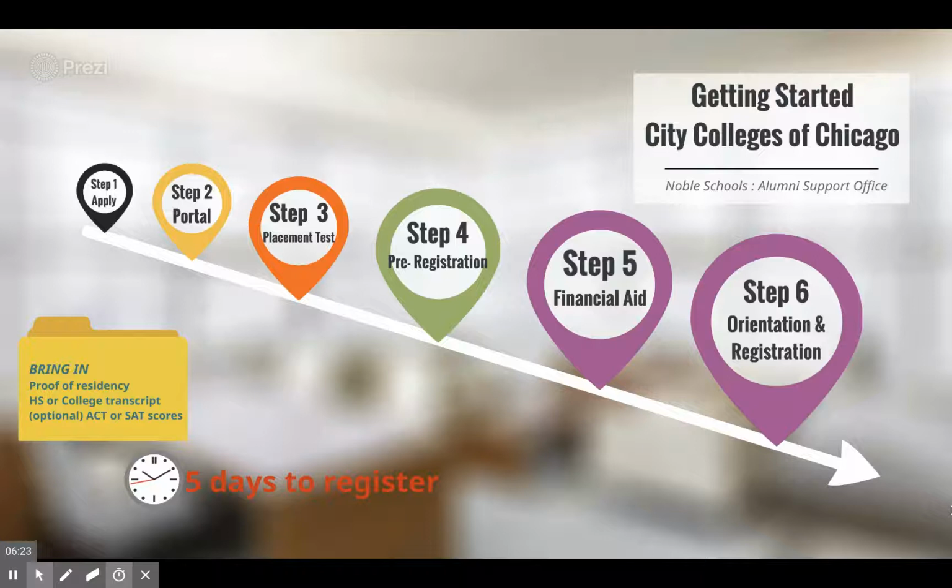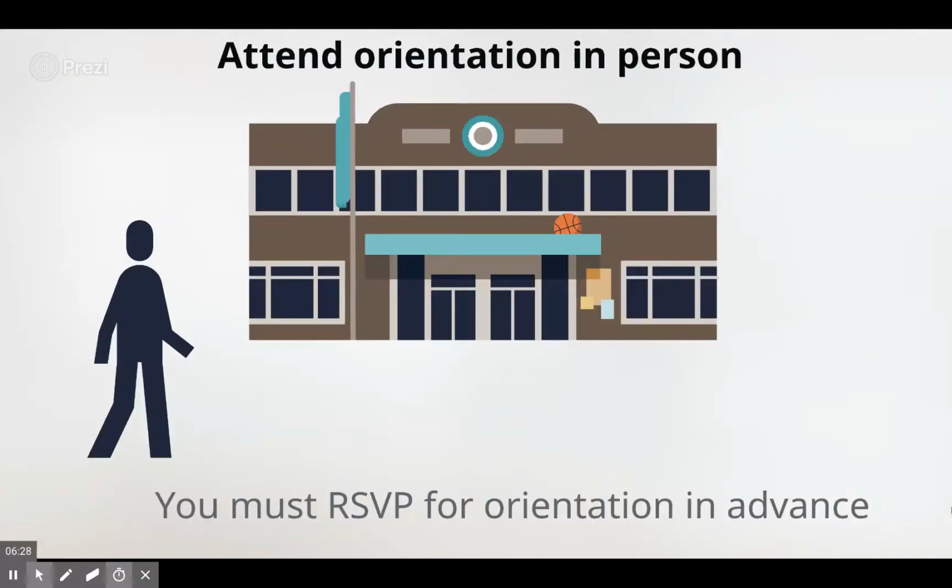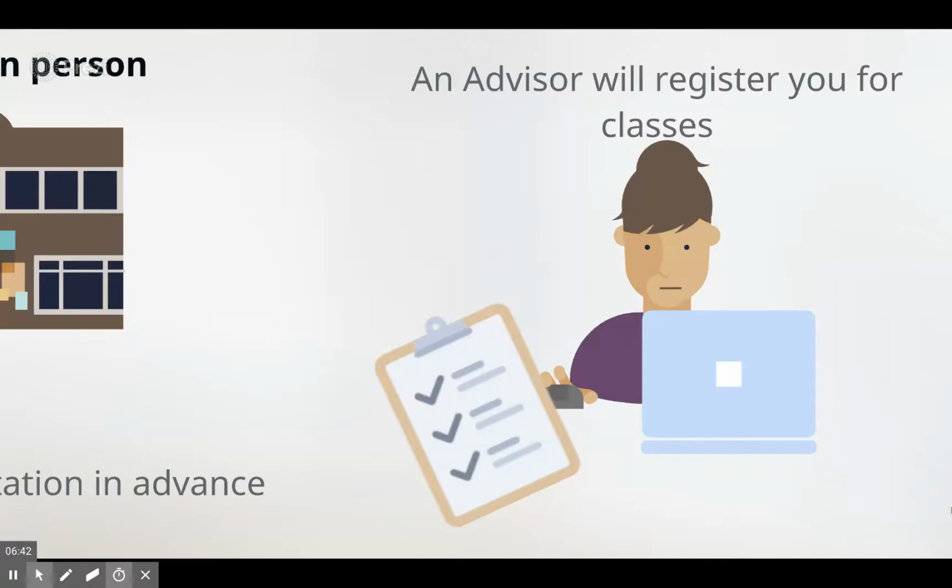Once you get those completed, then you just have to personally go into orientation. Don't miss your appointment. You can reschedule it, but don't do it because it wastes time. And if you're up against that registration deadline, you're not going to have time to reschedule. So make sure you attend registration, that you're on time.